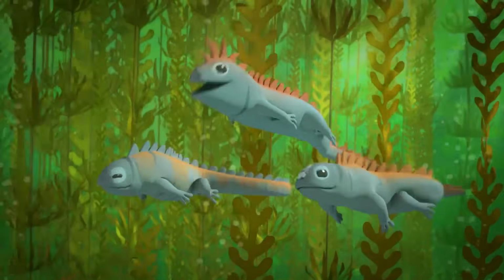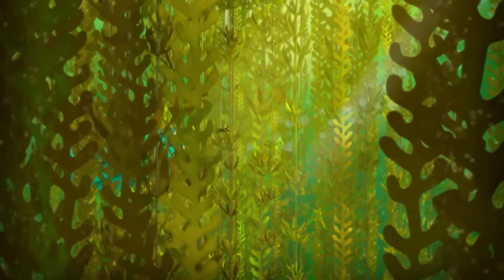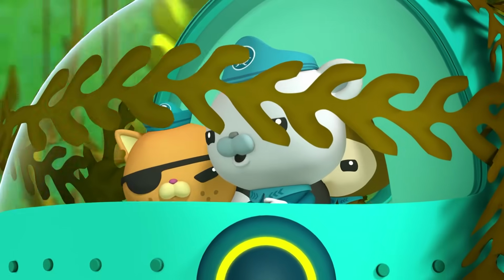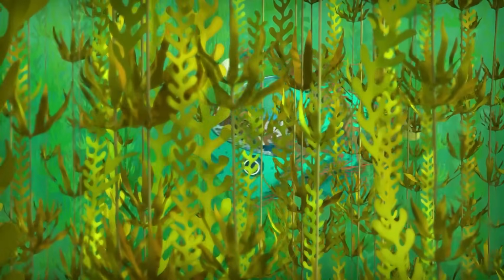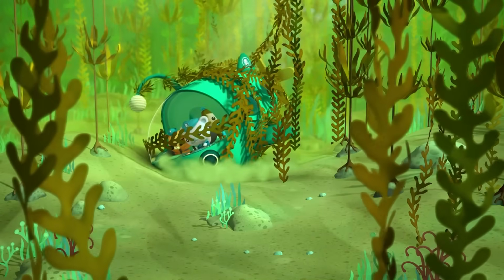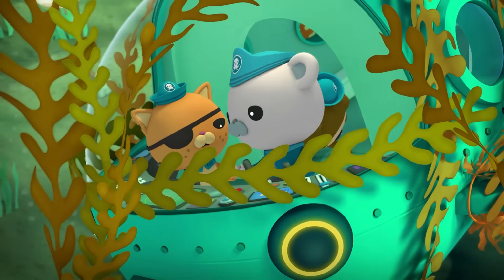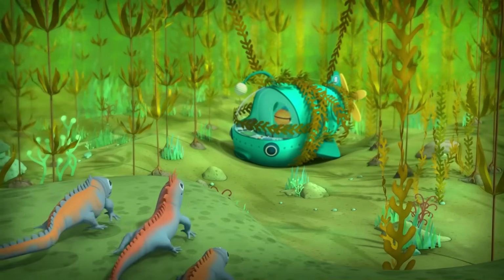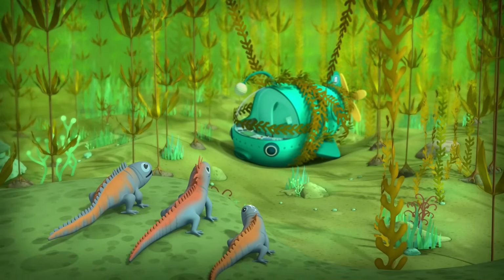This way! The seaweed's thicker over here. They'll never make it through. Turn off the propeller, Kwazii. We don't want to get stuck. Hold on, we're going down. It's no good. We're stuck. We can't get out! See? Nobody gets through seaweed like an iguana.